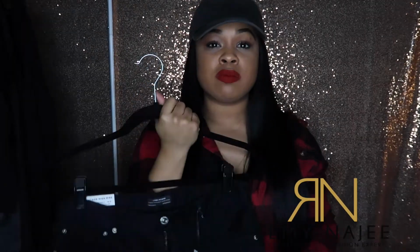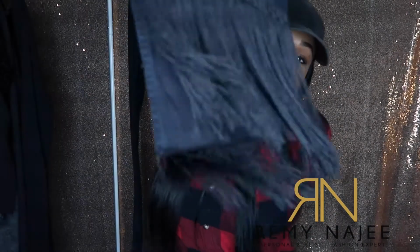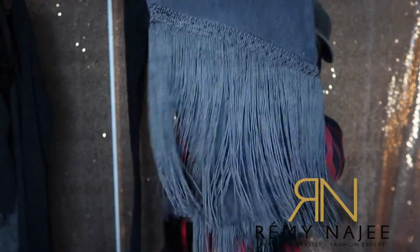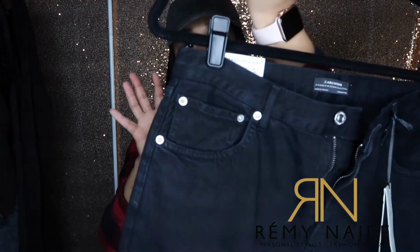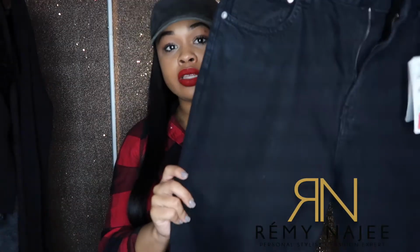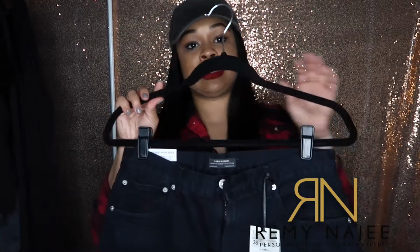The next piece that I got from Zara are these black jeans. And again, we have more fringe. Super stinking cute. And they are the loose fitted vintage high waist. So it is not stretchy at all. And I got these in a size 6.